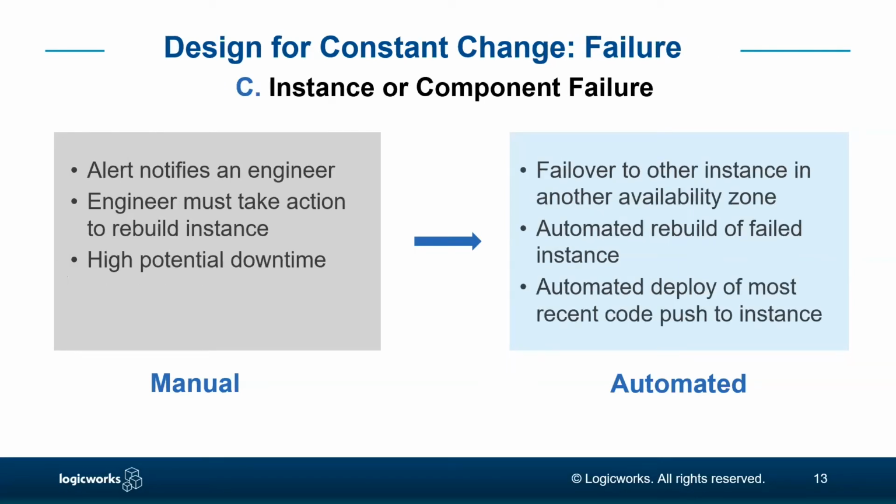So in response to instance failures within a system, the legacy approach involves sending a notification to an engineer. The engineer will then log into the instance, identify the root cause, and repair it if it can be identified. Or if it can't be identified, then they'll just rebuild the instance. And of course, this is a manual process, and we're trying to move away from that. This manual process increases our time to resolution and can significantly affect downtime.